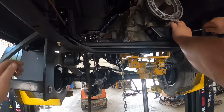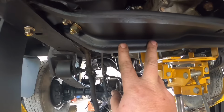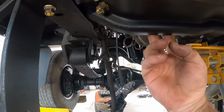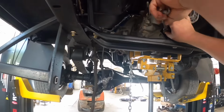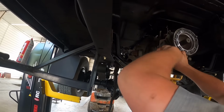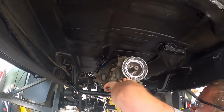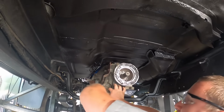The only thing I'm worried about is clearance when we put this transfer case into the front drive shaft. Usually this one sits up so high they'll hit right here, so we may have to cut and clearance that. We'll worry about that later. Transmission's tucked up in there. We got about 1 inch clearance over it.